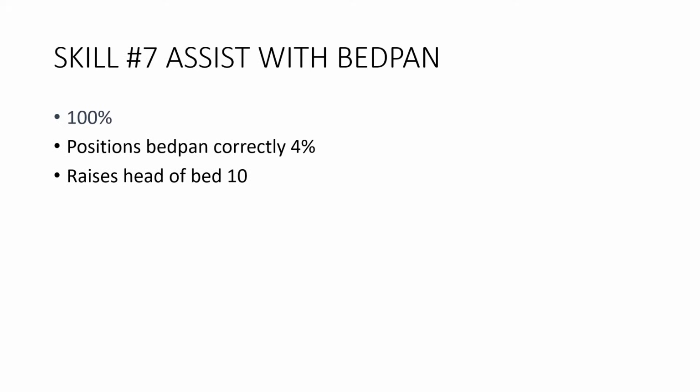Okay. Number 7, assisting with the bedpan. Nobody failed it the last 2 months, but 4% of people put the bedpan in backwards, so the wide part was between their legs instead of up by their bum. And 10% of people didn't raise the head of the bed. Think about being on a bedpan. Could you pee or poop laying flat on your back on a bedpan? You would seriously have to go to be able to do that. So make sure you set the bed up.